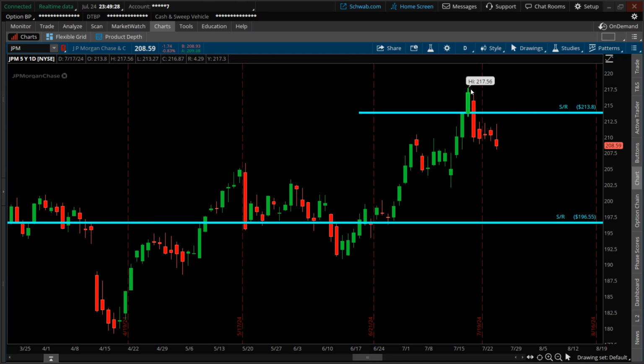So of note, JP Morgan stock hit a yearly high of $217.56 back on July 17th, and since then price has faded to the downside. This support resistance level is still unconfirmed because there's not much of a history, but I thought I'd just mark it up at this point.